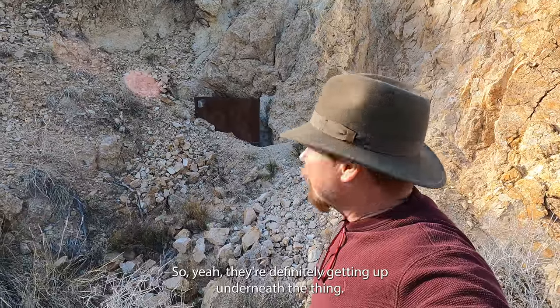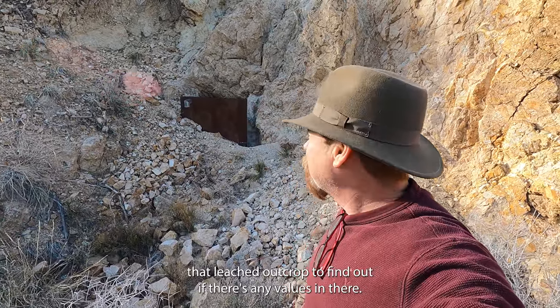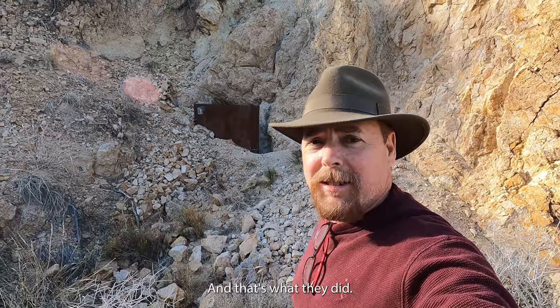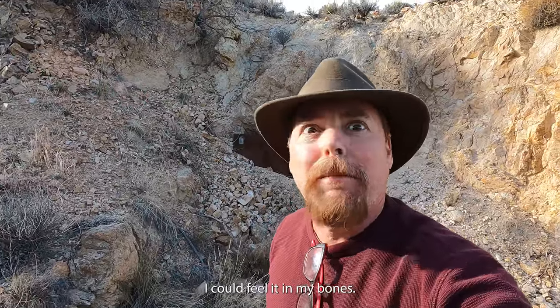So, yeah, they're definitely getting up underneath this thing. Remember I told you, you got to get up underneath that leached outcrop to find out if there's any values in there, and that's what they did. Told you there was something big up here. I could feel it in my bones.